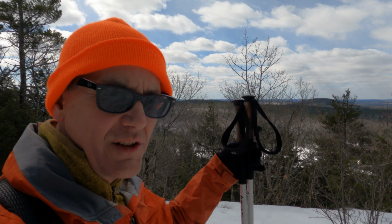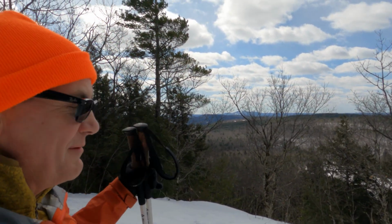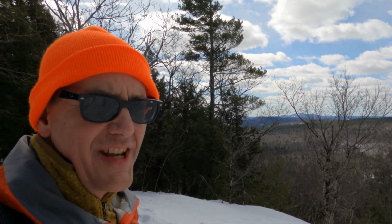From this outlook we can see Little Watatic over here, and then the one with the ski slopes is Mount Watatic in the distance.